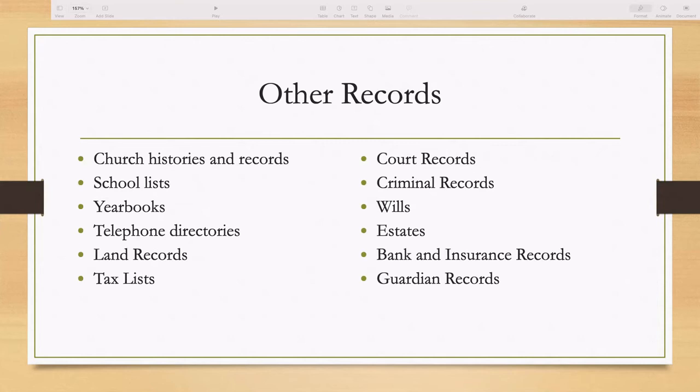Church histories, as I mentioned. I found some of my ancestors' yearbook photos on Ancestry.com one day, which was great. It was great to just see them. I'm sure in a box in some of my relatives' houses those yearbooks exist, but now I was able to save a digital copy of it. So if something happens, we're still able to have that photo.